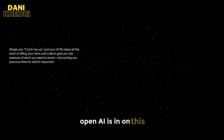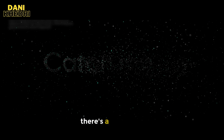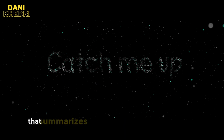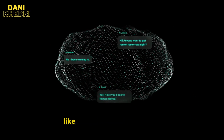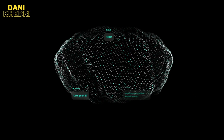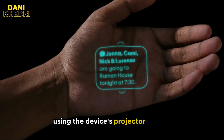OpenAI is in on this, so there's some cool voice functionality. For instance, there's a command, Catch Me Up, that summarizes unread messages from your email and instant messaging, like having a virtual secretary. You can also project messages onto your hand using the device's projector feature.